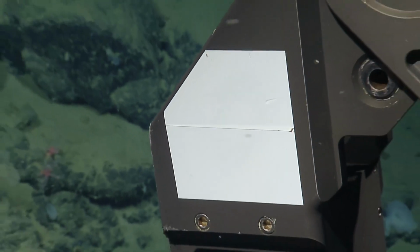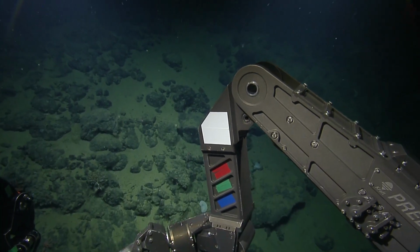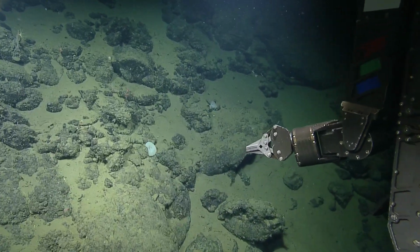All right, camera is going to go to black briefly. Kim, do you mind if I just check the arm while we go black? All right, we're ready. Roger that. All right, Kim, you're all set for the gauges. Thank you.